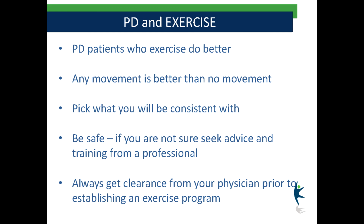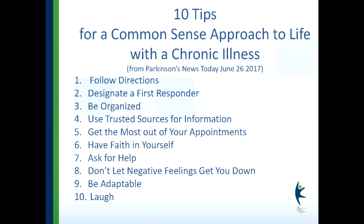All right, you got to be safe, and you got to get clearance from your doctor. Last but not least, I think this is what I hope you guys know, and I typically end with this slide. So people have seen me talk, see my 3 S's slide in the beginning, and then they see this slide at the end. And this is what I tell my kids every morning when they leave the house. And watch, it's for you guys too. Follow directions, right? They should listen when they go to school and do their things. They need to find out who their first responder is, right? Who's the first person I call in an emergency?